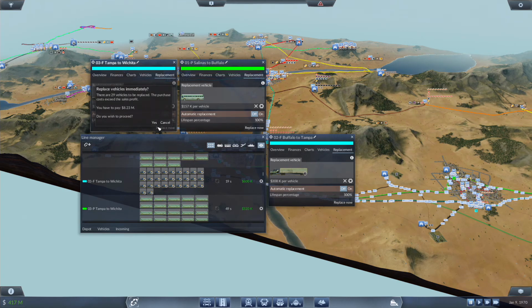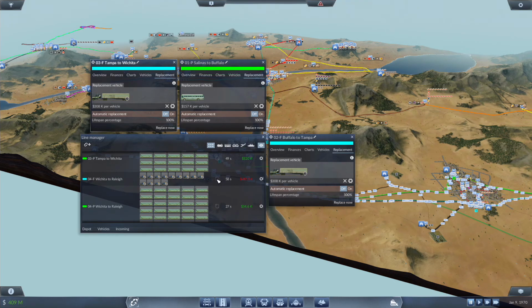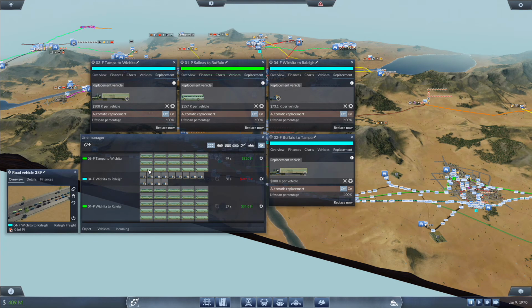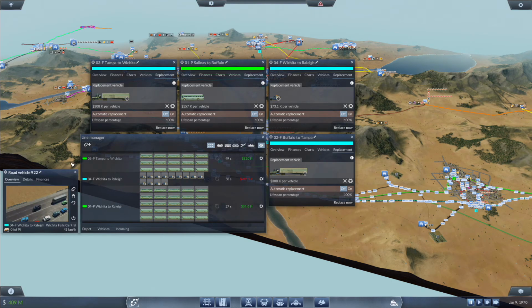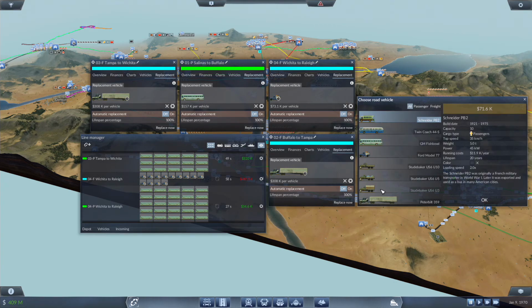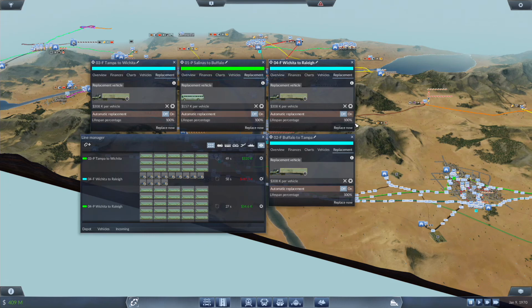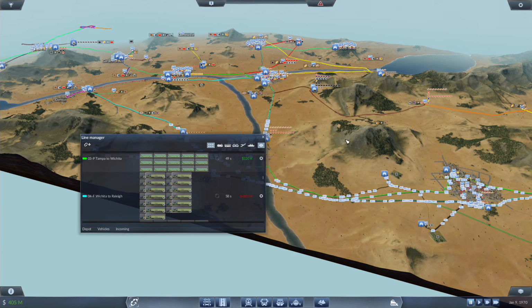Yeah, about that. 8.23 million. Some of these trucks are getting old, so, you know, it is what it is. Like, this one's 13 years old. Okay, maybe not. This one's 8 years old. Okay, maybe not. Alright, maybe not that old, but there are some lines which, yeah. So we are going to upgrade those.